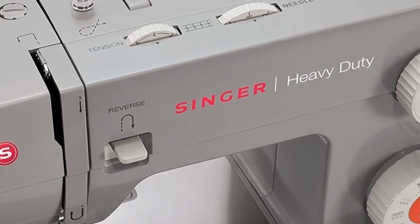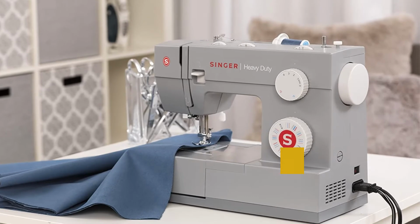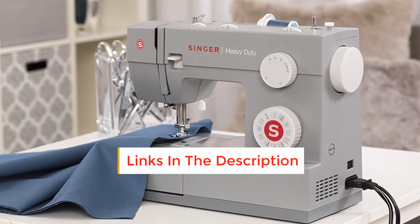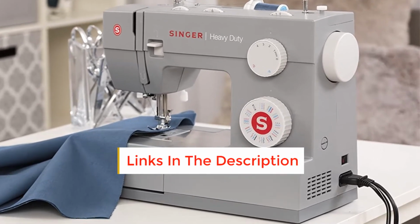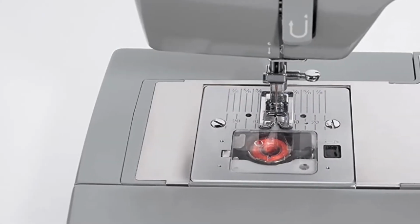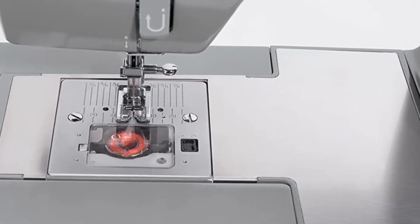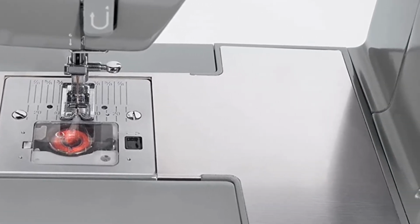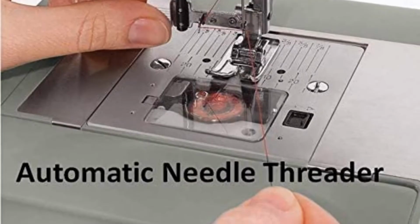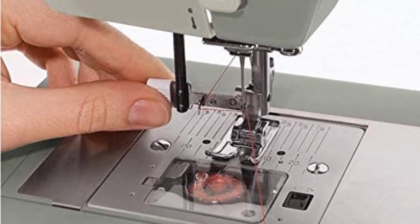Convenient features include: the Singer 4432 heavy-duty sewing machine has a built-in reverse lever so you can sew in reverse and reinforce stitches. Limited 90 day warranty for adjustments, belts, rings, bulbs, attachments. Limited 2-year for motors, light assembly, wiring, switches, speed control, and electronic components. Limited 25-year for sewing machine head.